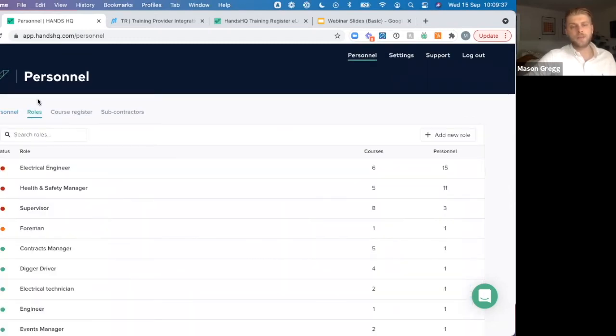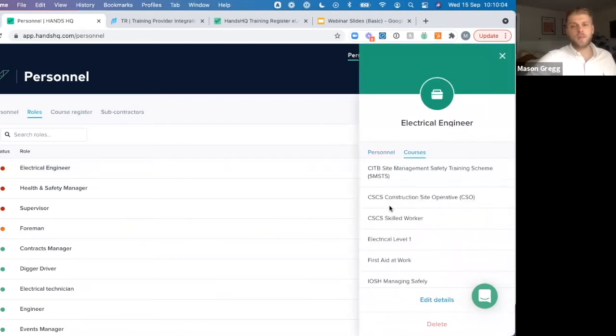So the first tab that we come into is our roles tab. Essentially what we're looking to do here is create our training needs analysis by adding our roles and also adding our different courses that we are tracking across the business. So we've got our roles category. We can just hit add new role and we can add in a brand new role that we are tracking or that we have within the business. Once you've added that role, you can then align all of the different courses, which I'll show you in a minute through the course register.